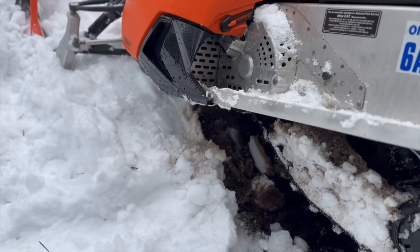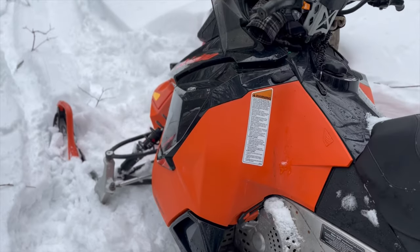My front right ski's all stuck. I need to try to get that dug out. Still not out. Machine's a little bit level now, but I just don't have the juice to get it going. I'm gonna try, obviously. Otherwise, it's a long ways back and a long way back again. So. Gonna take a minute, catch my breath, and get back to it.